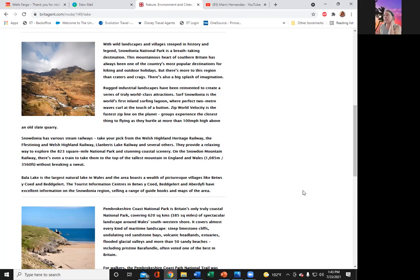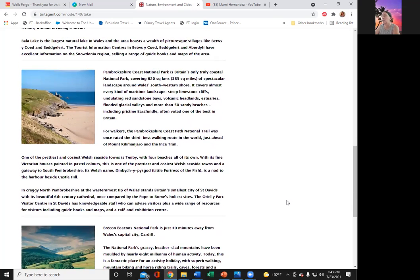Snowdonia has various steam railways. Take your pick from the Welsh Highland Heritage Railway, the Ffestiniog and Welsh Highland Railway, Llanberis Lake Railway, and several others. They provide a relaxing way to explore the 823 square mile national park and stunning coastal scenery. On the Snowdon Mountain Railway, there's even a train to take you to the top of the tallest mountain in England and Wales without breaking a sweat. Bala Lake is the largest natural lake in Wales, and the area boasts a wealth of picturesque villages like Betws-y-Coed and Beddgelert. The tourist information centers in Betws-y-Coed, Beddgelert, and Aberdyfi have excellent information on the Snowdonia region, selling a range of guidebooks and maps of the area.